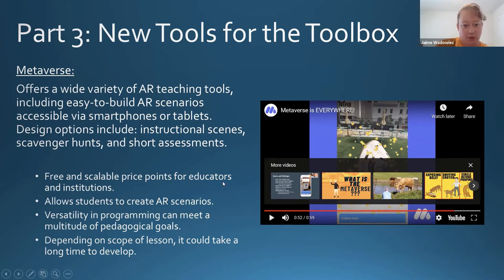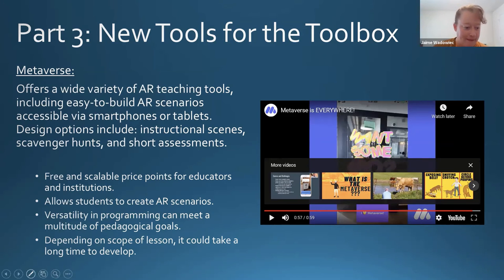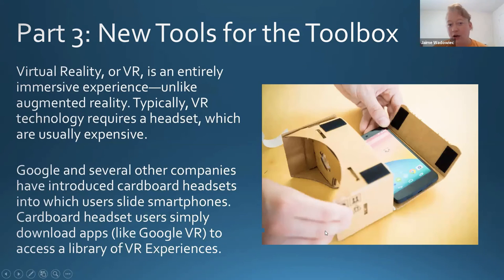So I think we'll leave AR behind us. Hopefully you've gotten a good sense of some of the tools that you could build into your own teaching and hopefully really engage students that way. We'll move on to VR.